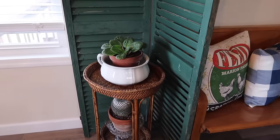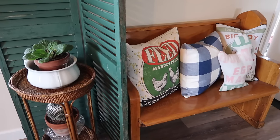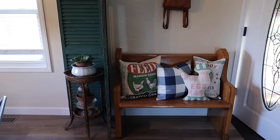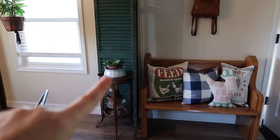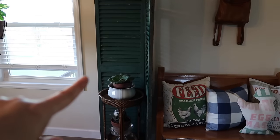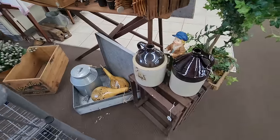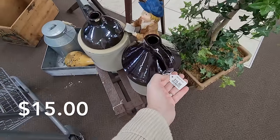I could put more plants on here. I could put signs here. I just think it really finishes off this little area right here inside the house by the front door. I did center things up a little bit so that it would be even on that side and the side of the window. It's not necessarily centered up now under the bar where I hang my backpack, but with the shutters and the church pew, it's all centered together there now.